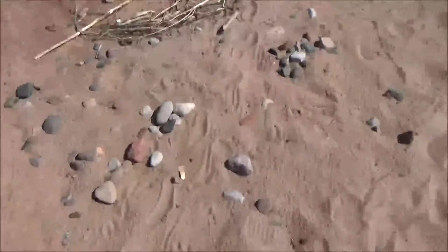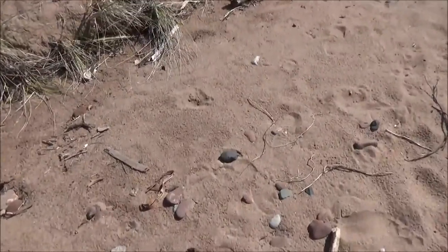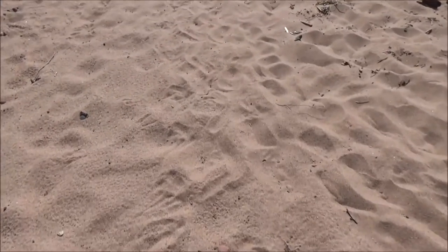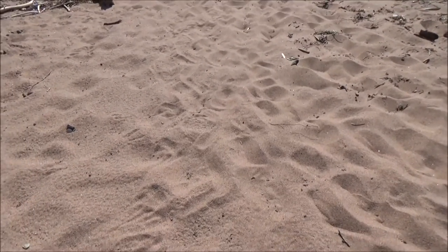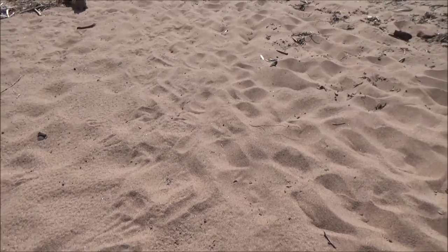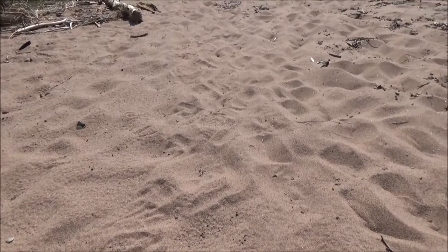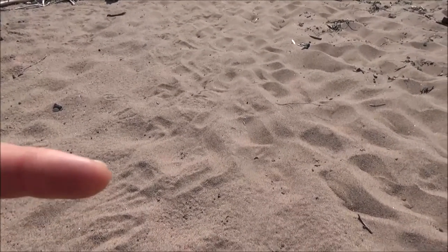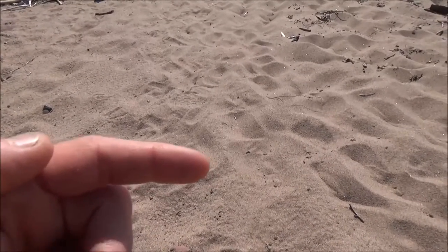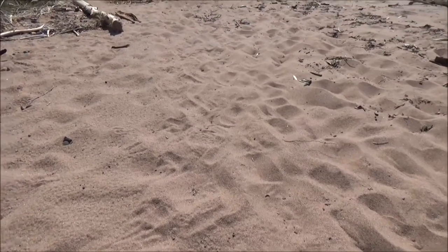Follow it along a little bit. Here we're getting a really odd zigzag pattern. And you can see the regular prints. It's easier to see it on this side, and the other side's been obstructed a little bit, in part by my family here.